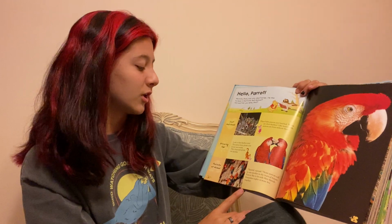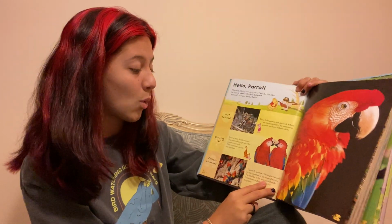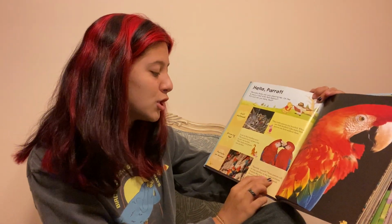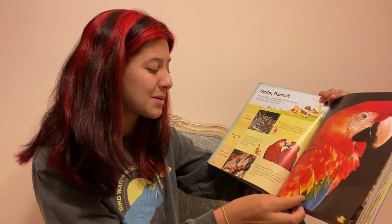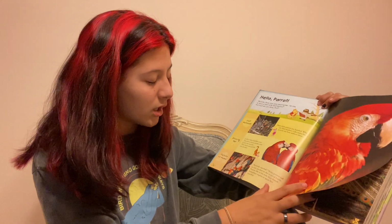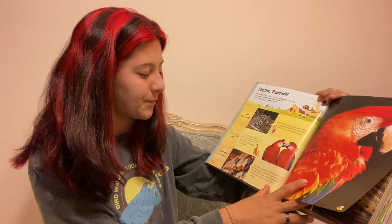They clean and groom one another. Parrots at home. Squawk, squawk. Noisy parrots call to one another in the tropical forest. Parrots like to be with their friends, sometimes 80 or more live together.